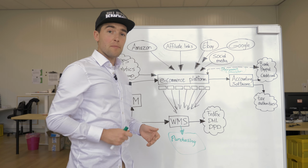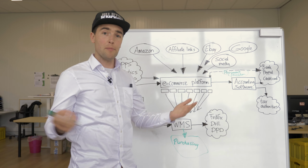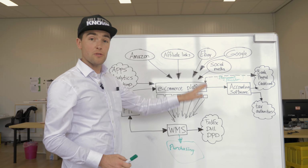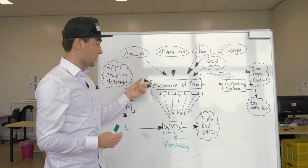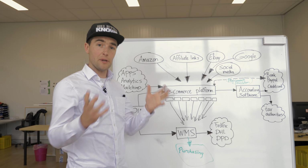So this is our setup. It works really well, especially in the last years after we've been scaling up our business. There are, of course, a lot of situations where you wouldn't need to use this kind of system, where it would be wiser to use a single setup where you can have everything within one platform. For example, Shopify also offers a lot of the functionalities that you see here within the platform.